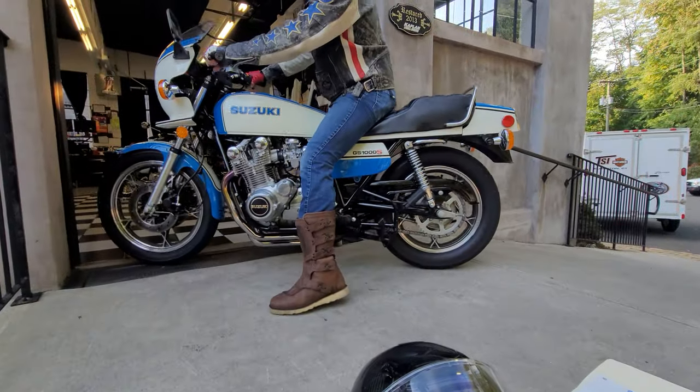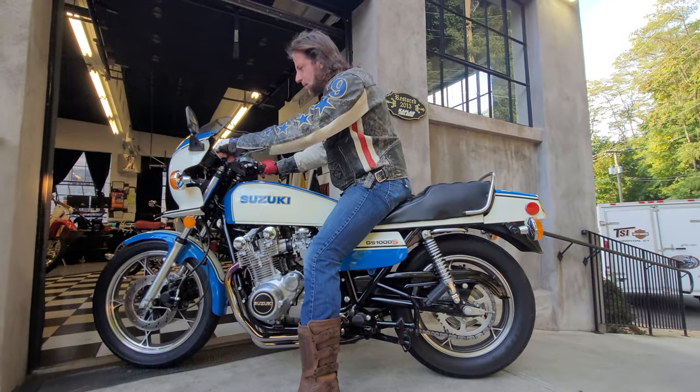This bike's 100 points mechanically. It's an absolute 10.